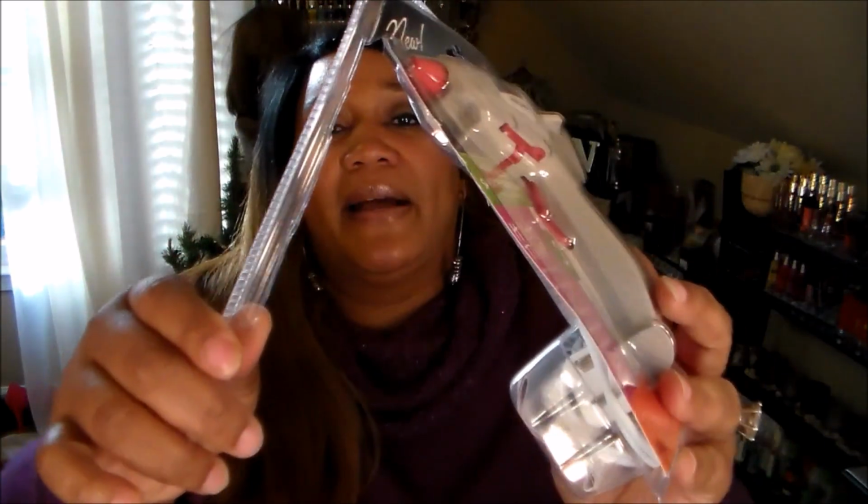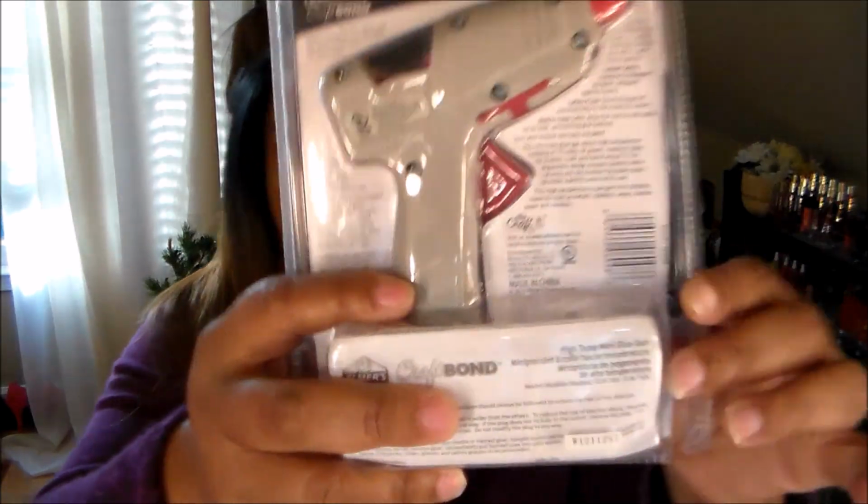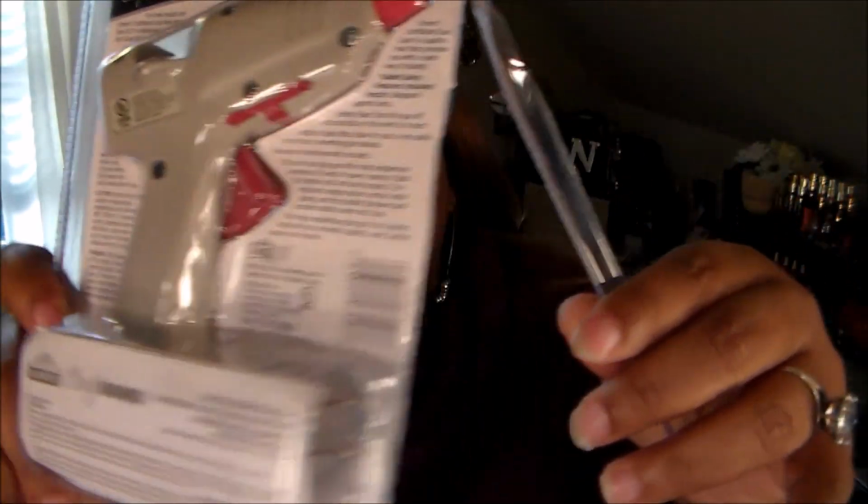But it just looks like somebody opened it, because it doesn't look like it's been removed out of the package at all. It just looks like somebody either cut it and then realized they didn't want it or something and brought it back. I don't know. But yeah, so we'll see how that works for $2.49.